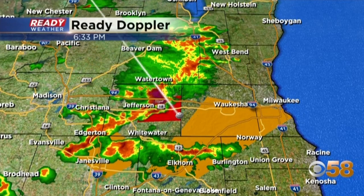Two storms came together over Greene and Rock counties, produced that damaging tornado through Rock County into southeastern Dane County and into Jefferson County as well. The latest update from the National Weather Service: that tornado warning for the rest of Jefferson County continues until 7 o'clock. We are just talking about spotters reporting funnel clouds right now. It's moving to the northeast at about 40 miles per hour. So it's moving very quickly.